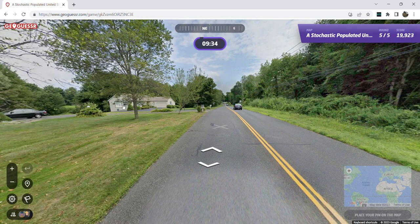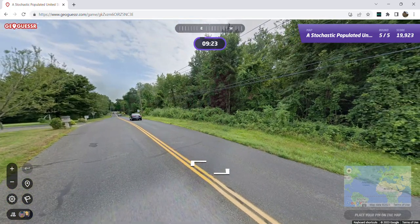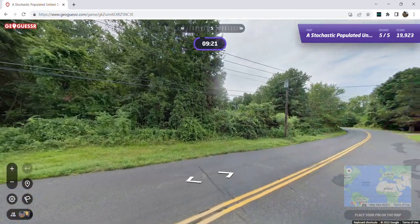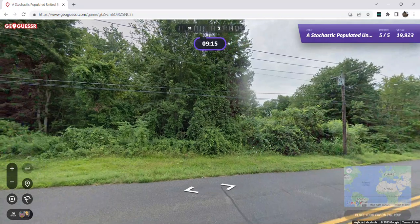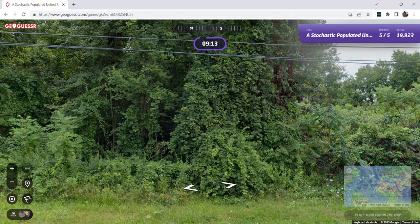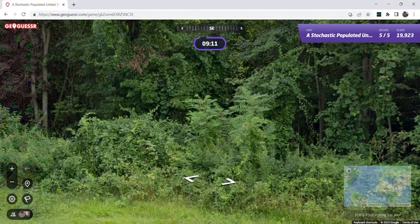We really just have a pretty mundane looking atmosphere here. Could we be in the Illinois-Indiana region again? I don't think so. Look at how dense this coverage is. There's vines, there's large ferns.